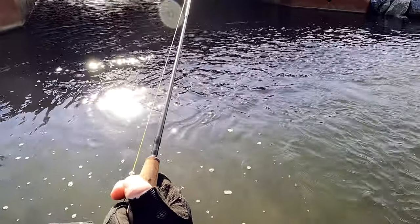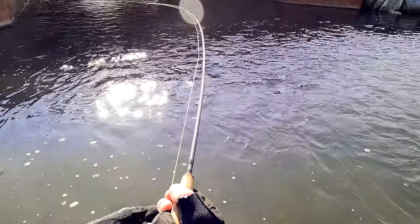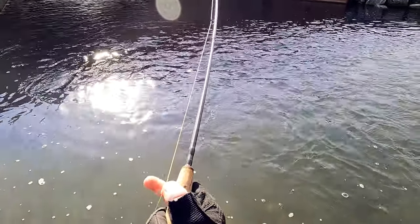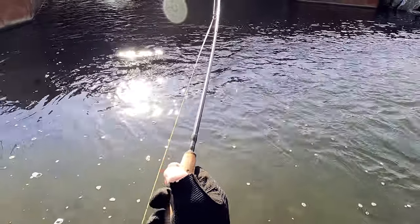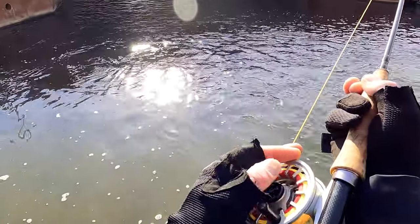We can't move him. We cannot move him. Holy shit, he's just gunning down there. Wow. Where's he gonna run? Whew, it's a monster. He's taking off.